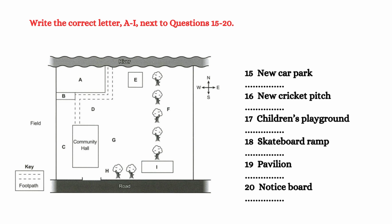At present, cars can park between the community hall and that line of trees to the east, but this is quite dangerous for pedestrians, so we're suggesting a new car park on the opposite side of the community hall, right next to it. We also have a new location for the cricket pitch.